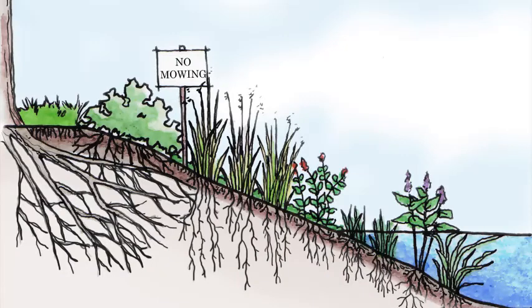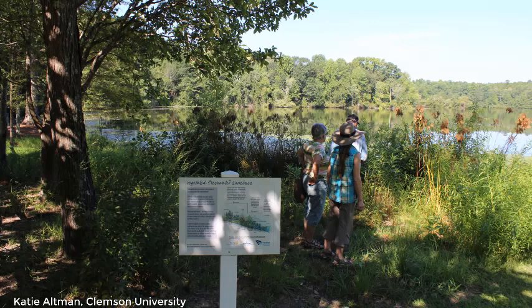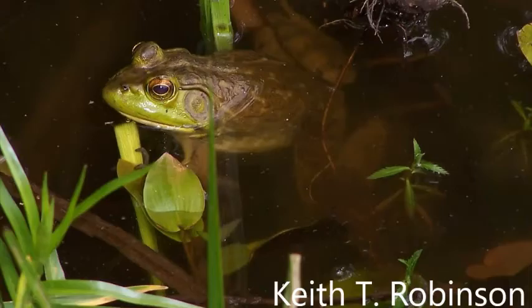So how can you create a beautiful pond edge? The easiest option is to create a no-mow zone around your pond, and a natural plant buffer will establish over time. Or you can use native plants that are well adapted to wet areas to create a beautiful shorescape that will prevent erosion and filter out pollutants from runoff. You can even design your shoreline and select plants based on your priorities, like aesthetics, wildlife habitat, or being pollinator friendly.